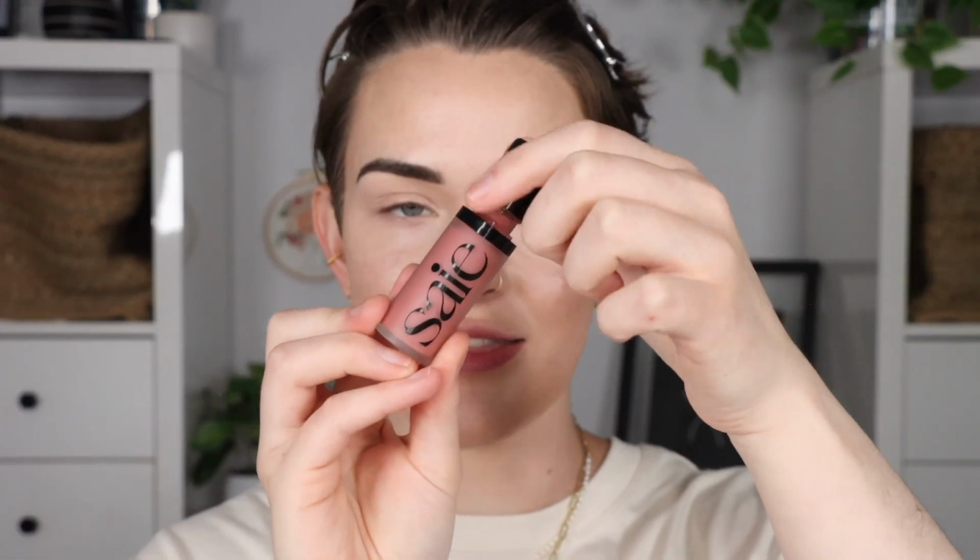Now for blush, Saie came out with a few new shades of their Dew blush. I believe there were 3 total. The other 2 were a little more of that brighter corally shade, and while those are absolutely beautiful for summer, I just know that I won't get a lot of use out of them, so I set those aside. But the one shade I did keep from that PR box is the shade Lady, and I think this is such a pretty, just everyday nude mauve-y color.